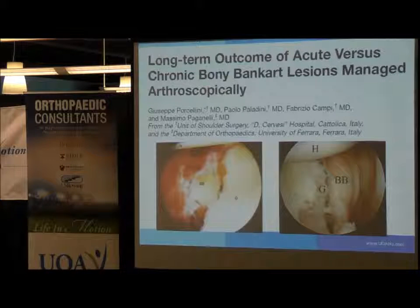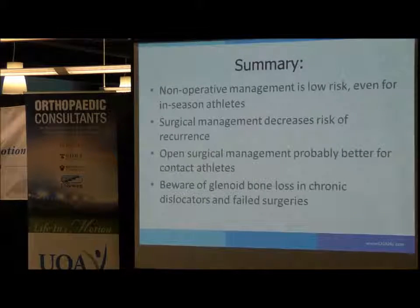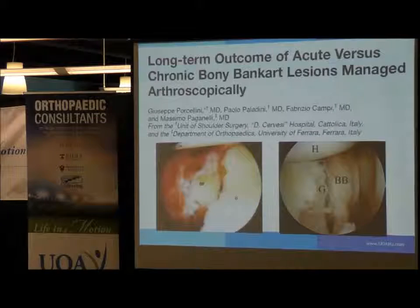So as far as bony Bankart lesions are concerned, again, with bone loss, you worry about whether you can treat them arthroscopically. I think if you have a relatively small bony lesion where you can get sutures through the Bankart lesion, and it's acute, not a chronic case, you can probably put that back arthroscopically. But if it's a big piece, you're probably better off doing it open and either screwing it back into place or suturing it back into place. And this is just an outcome study.